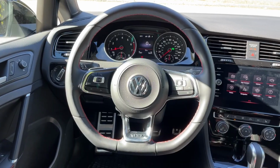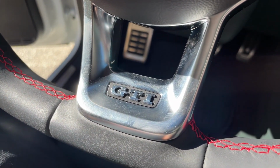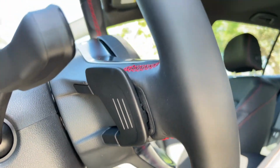Otherwise, the steering wheel itself is a nice leather-wrapped one, and it's a nice thing to look at. It has red stitching and all the little things to make it feel a bit sportier and special. Unfortunately, with this DSG, it has a pretty crappy set of paddle shifters, almost as bad as the ones you'd find in a Mini Cooper. They're just not even nice to touch.